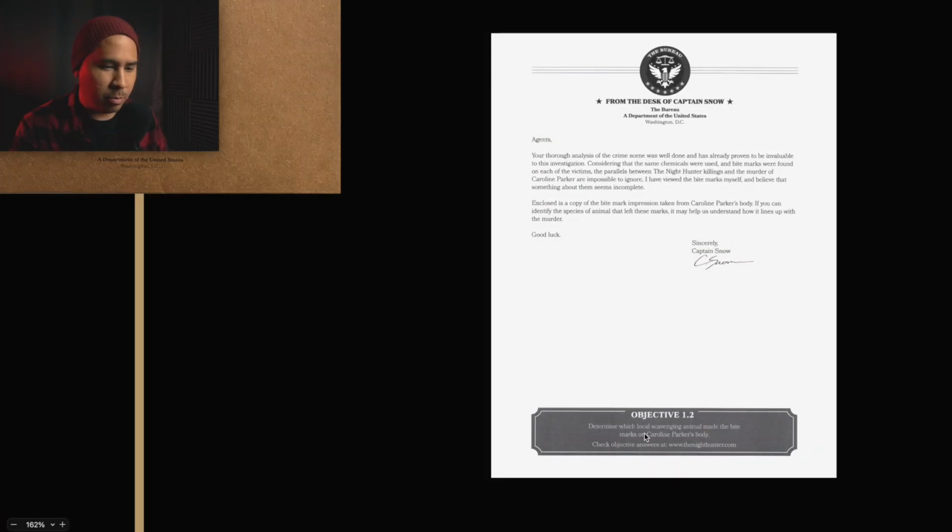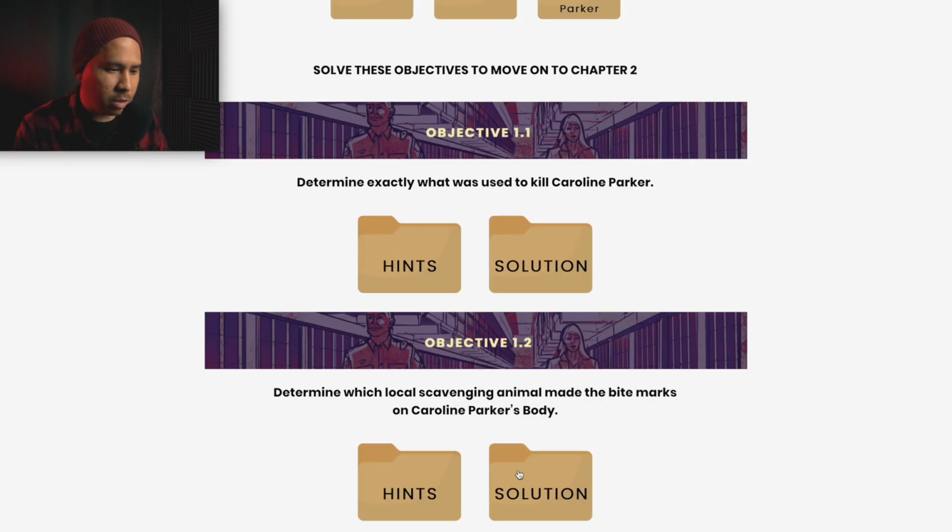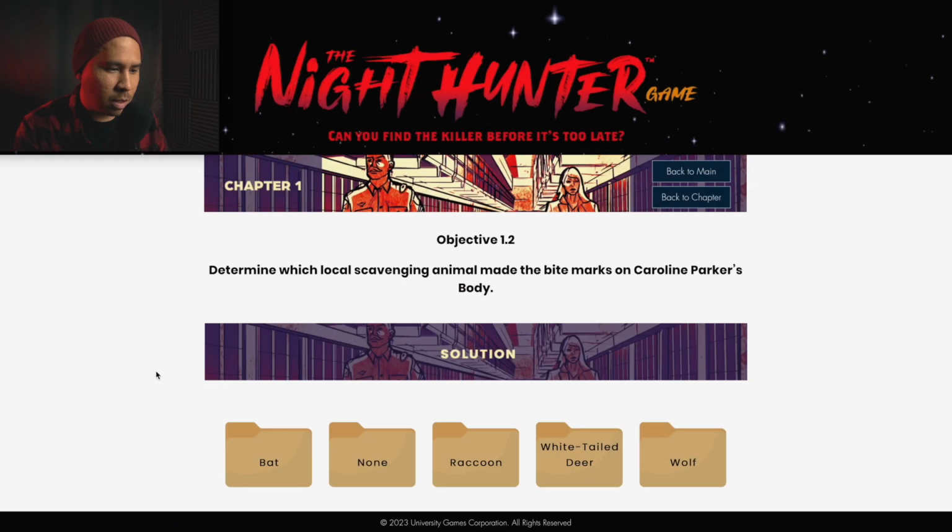We need to determine which local scavenging animal made the bite marks. Okay, so I guess it would just be one animal. So let's go try our answer. Objective 1.2. Let's go to solution. And we are going to see that none of the choices are the ones that we thought it is. Great. I guess this is kind of a hint now, huh?